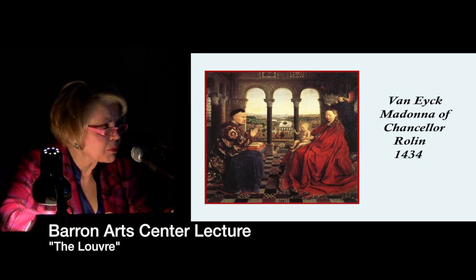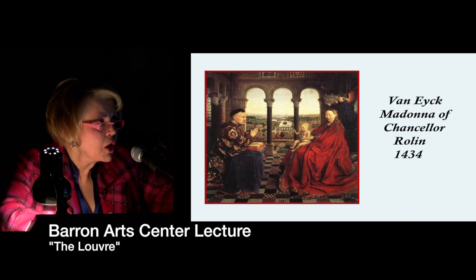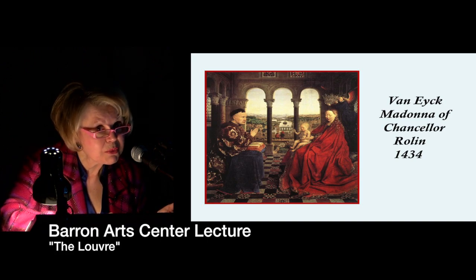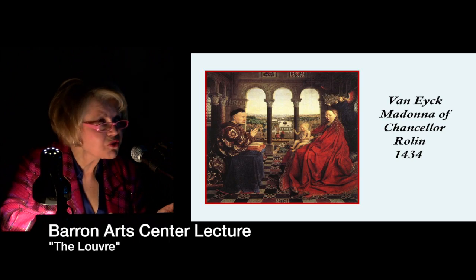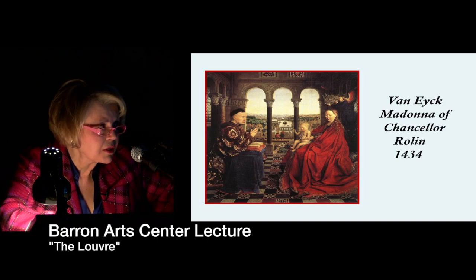And again, I would also call your attention to the very, very richly appointed robes here of Chancellor Roland. Remember that Flanders was famous for their weaving, for their tapestry weaving and their carpets. And this translated to the robes that the Chancellor wears, very, very elaborately embroidered.